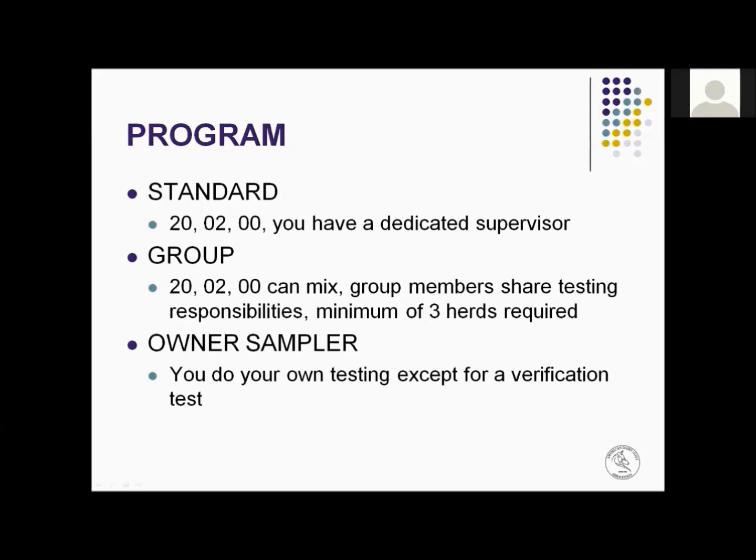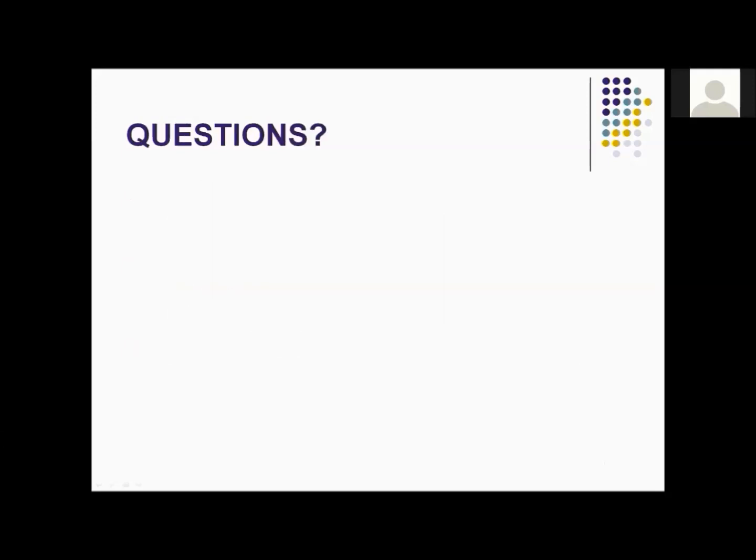But some people are busy, they don't want to, and some DHIAs will allow just your lead person in your group to be the person that takes care of the training issues. So again, you talk to your DHIA because they may have local rules that will work out for you. Okay, any questions about those basic areas of choosing what type of test you're going to go on?